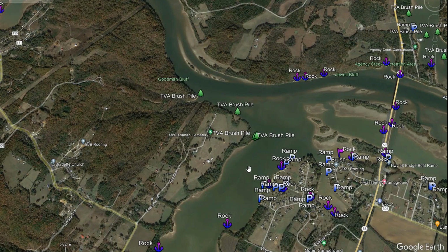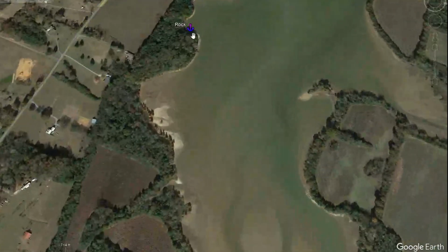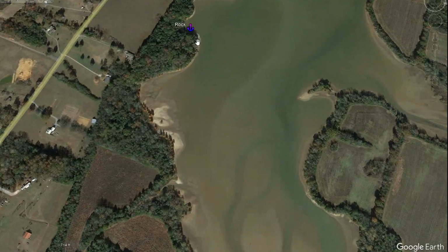You got to at least go check them out. If there's crappie there, there's probably bass somewhere close by, and the bass that are close by to those crappie are usually big ones. So you definitely want to take advantage of that and see what you can find out there. Moving down here, again, just a little pocket of some rock right around this bank line right there.